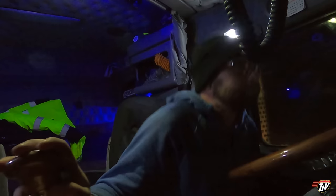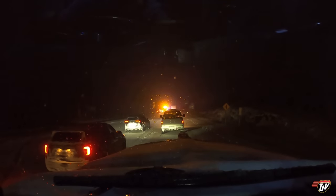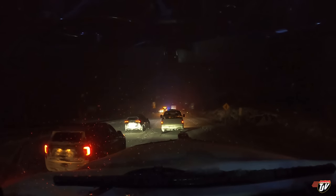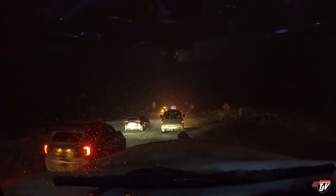Oh, things are moving now. Oh boy. They've got the eastbound lane open now. I'm guessing they're gonna escort us through next. They had the RCMP escorting them that way.